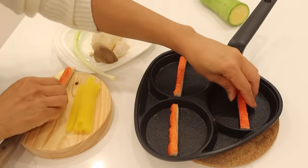For dinner, I'm having 간장 닭조림 and 고추전. This is my first time trying this. I bought it when I was grocery shopping.